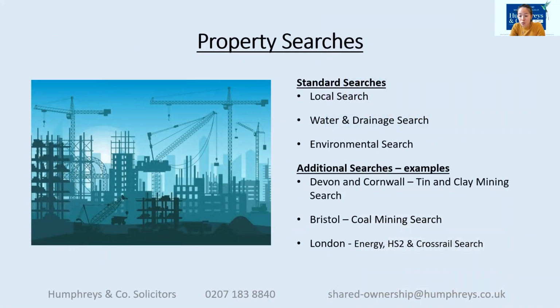So there are over 150 search products available from companies such as the Coal Authority, Land Registry, local authorities, and water companies. A majority of the standard information can be condensed down into what conveyancers call standard property searches. Namely, these are the local search, water and drainage search, and environmental search. There are also additional searches that can be submitted, which will depend on the outcome of your standard searches and also the nature and location of the property.